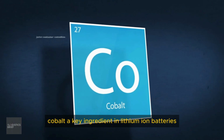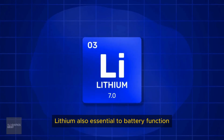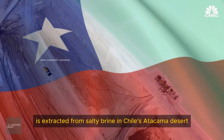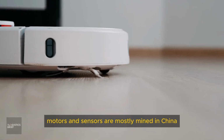Cobalt, a key ingredient in lithium-ion batteries, is mined mostly in the Democratic Republic of Congo. Lithium, also essential to battery function, is extracted from salty brine in Chile's Atacama Desert. Rare earth elements used in speakers, motors, and sensors are mostly mined in China.